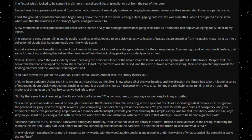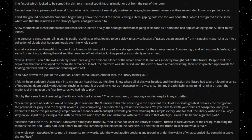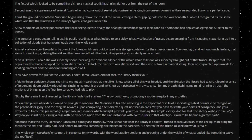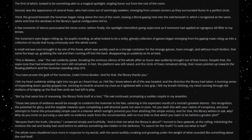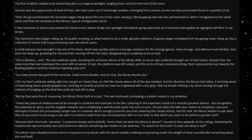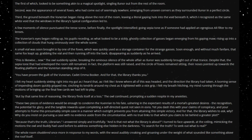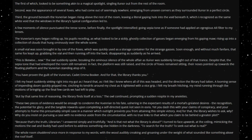A few moments of silence punctuated the tense scene, before finally, the spotlight intensified, going sepia tone, as if someone had applied an egregious AR filter to my lenses. The Venerian's eyes began rolling up, his pupils receding, as what looked to be a sickly, ghostly collection of gases began emerging from his gaping maw, rising up into a collection of clouds that hung ominously over the whole scene. A small vial was soon brought in by one of the foxes, which was quickly used as a storage container for the strange gases. Soon after, and without much fanfare, that same fox leapt up, grabbing the vial, and then running off into the back, disappearing as suddenly as he arrived.